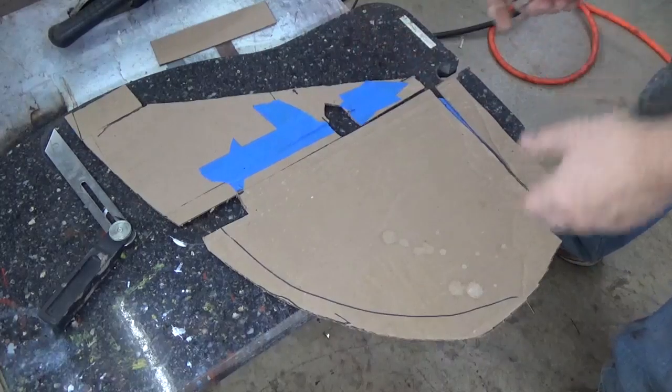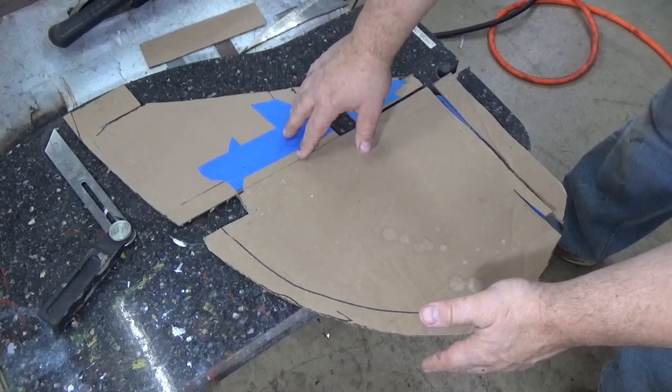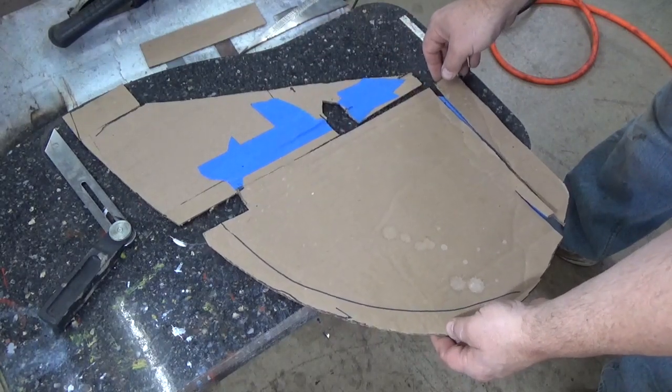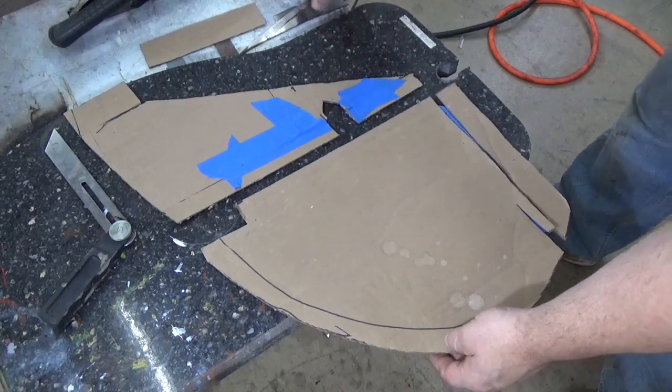All right, now this is what the two patterns look like when I put them next to each other. They line up just like that. And what I want to do is make sure that when I put this in here, the front pattern lays on top of the back. So I'll have to extend this by half an inch and extend this by half an inch that way.